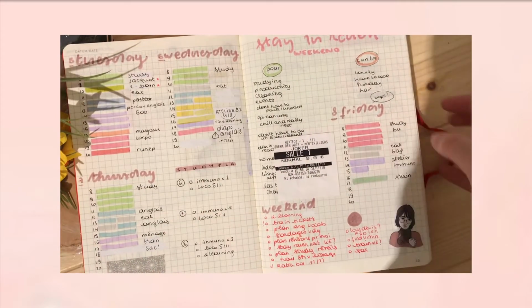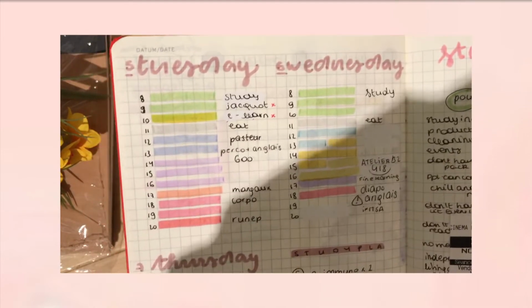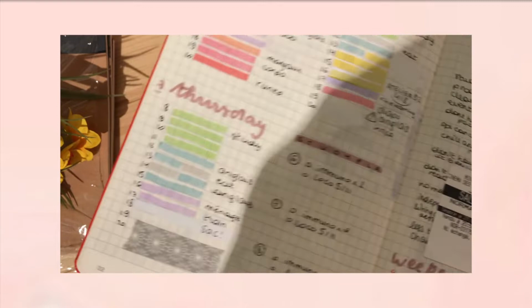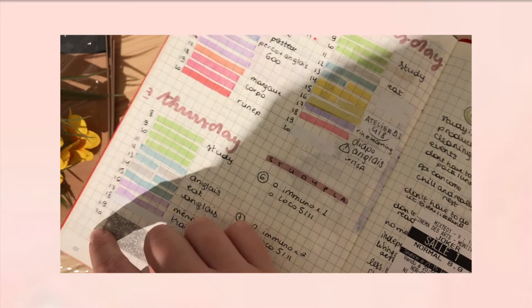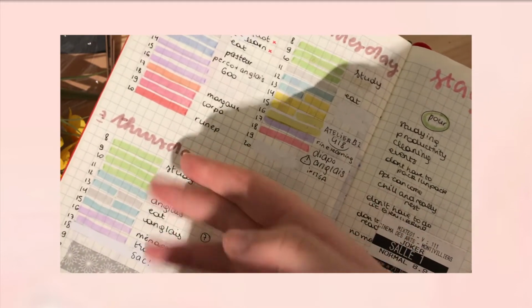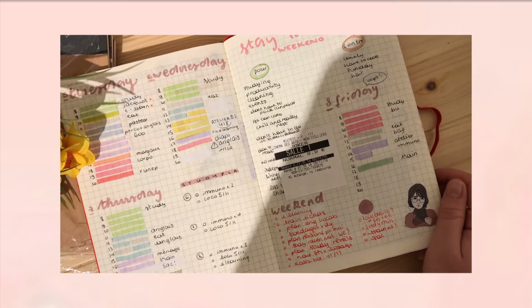Here, I really like this type of setup during November. So how I used these, for example, the Thursday, I just put the day, and then I put all the hours of the day, and I just use my highlighter to track when I'm going to be doing this one thing.